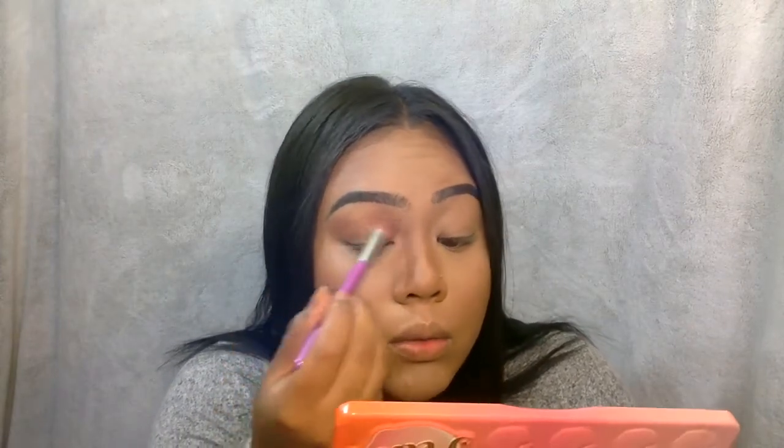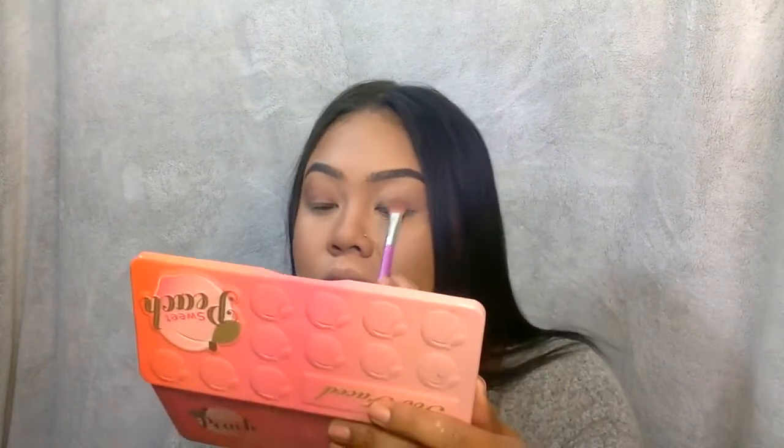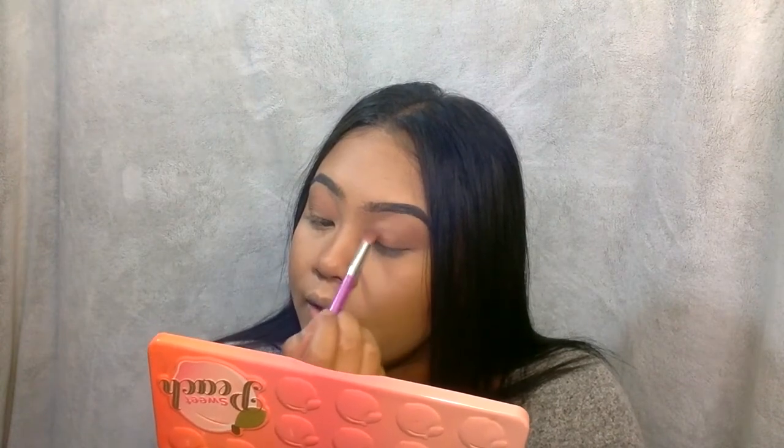This is definitely my go-to. No matter what, work or going out and about, whatever I want to feel pretty for, and I don't want to be dramatic with the colors, this is always my go-to color. You can never go wrong with brown. And I have brown eyes, so.